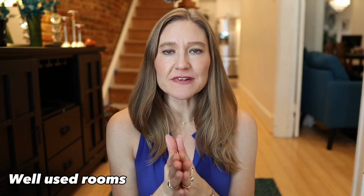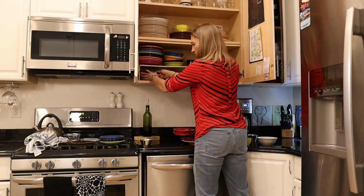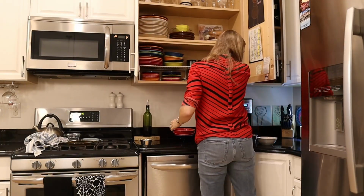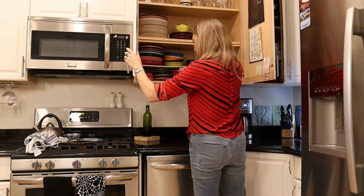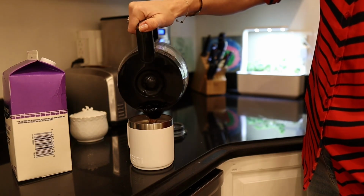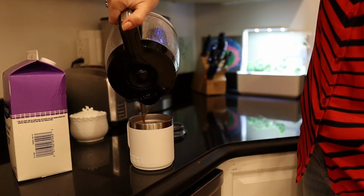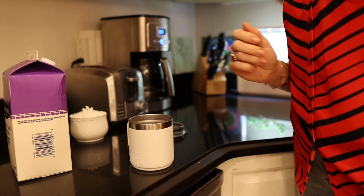The next thing we're going to get under control is our well-used rooms. What we're going to put in those well-used rooms are the things that we use all the time. So think about kitchens, bathrooms, bedrooms. These are very well-used rooms that you're in multiple times a day, right? And so you're going to put the items in your kitchen that you use all the time: your coffee pot, your toaster, maybe your blender. You're not going to put the things that you don't use often. Like if you've got a big roasting pan that you only use on Thanksgiving, that's going to be stored somewhere else, not in a well-used room.